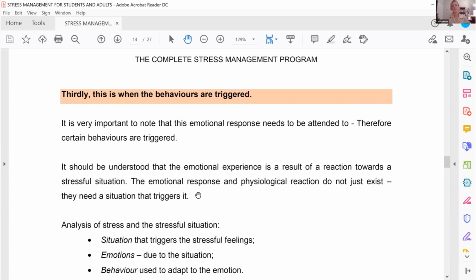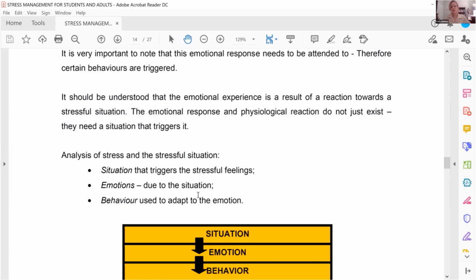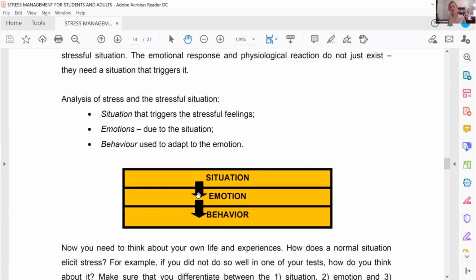Thirdly, this is when the behaviors are triggered. I'm sure you do know it, but I'm just going to reiterate it again. It should be understood that the emotional experience is a result of a reaction towards a stressful situation. The emotional response and physiological reaction do not just exist. They need a situation that triggers them. So firstly, the analysis of stress and the stressful situation: the situation triggers the stressful feelings, then you have an emotion, and then you have a behavior adjusting to it.